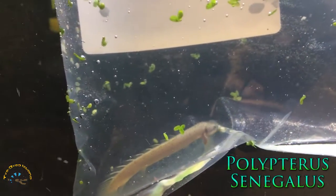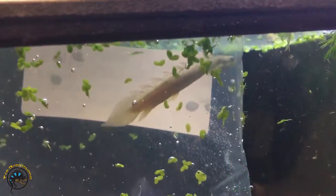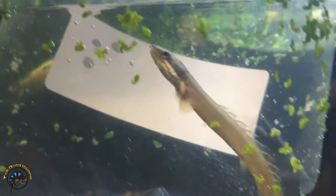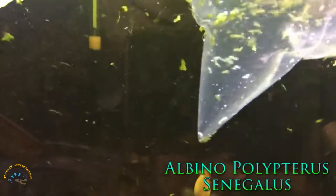Got a nice polypterus in. Hi. Oh, so cute. And then we got an albino one.